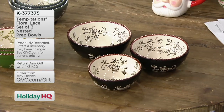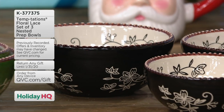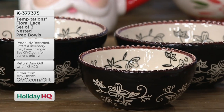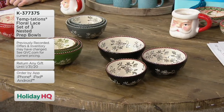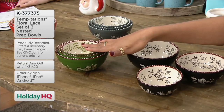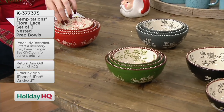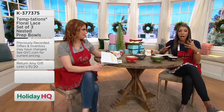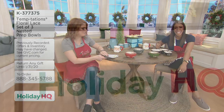The great thing about Temptations: dishwasher safe, microwavable, refrigerator safe, freezer safe, and oven safe up to 500 degrees. And something that I love about Temptations, not only is it only found here at QVC, but it's a female-run company. Oh, how cool is that? So whether you're giving this as a gift, you have black, green, gray, and last but not least, the red right here. Beautiful red, and that's floral lace, but Old World is available on QVC.com. Remember, this is kind of that modern dinnerware for you. I love Temptations, it's been life-changing.